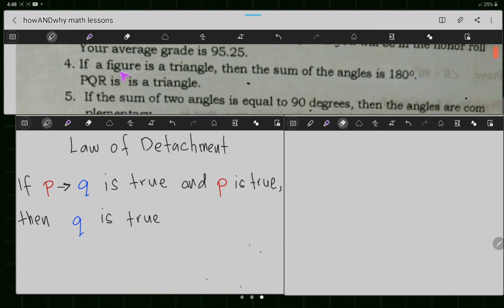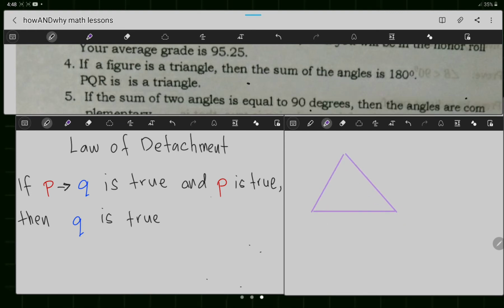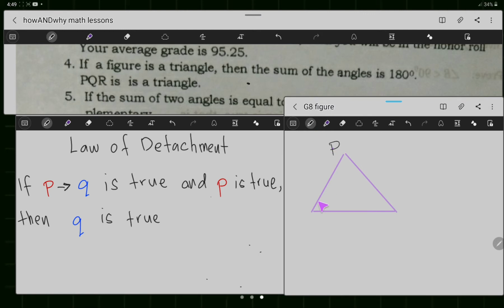Number 4, if a figure is a triangle, then the sum of the angle is 180. So ito triangle. So ang sum of the angles, this angle and this angle is 180. So PQR is a triangle. So therefore, angle P plus angle Q plus angle R is 180. So kung lagyan natin dito ng P, Q, and R. So angle P plus angle Q plus angle R is 180.